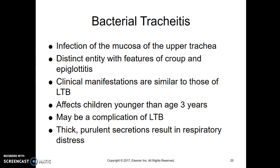So moving on to tracheitis. You're going to see this at the hospital most often on kids who have global delays and a tracheostomy in place. Those are the kids we see it on at the hospital. The book says it happens in children younger than 3, but if you're delayed to the point where you're bedridden and you have a tracheostomy, you're at risk. Age really doesn't matter. So this has some features of all the others, croup and epiglottitis, similar to that laryngeotracheal bronchitis.